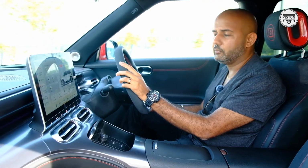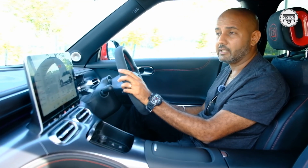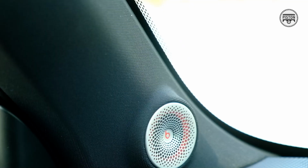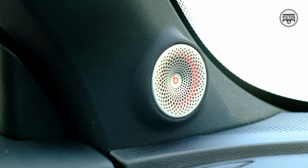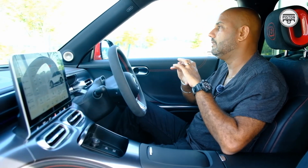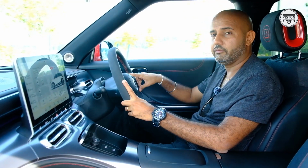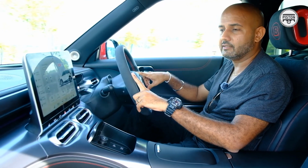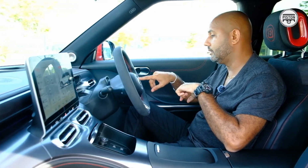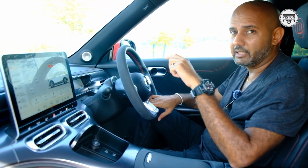The other thing that I really wish was just a physical knob was the volume button, because it comes with the 13-speaker Beats audio system. Yes, Beats, that same Beats that Dr. Dre and Apple created. So 13 speakers, it is a banging sound system. One of the nicest for 250,000 ringgit segment. No, absolutely no doubt about it. But volume buttons is either here on the steering wheel or deep in the menu over here.